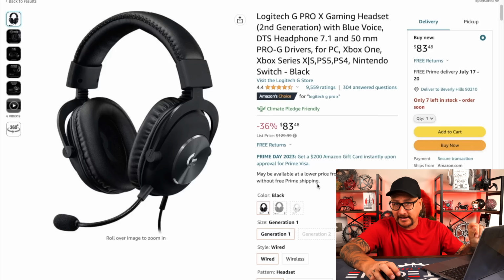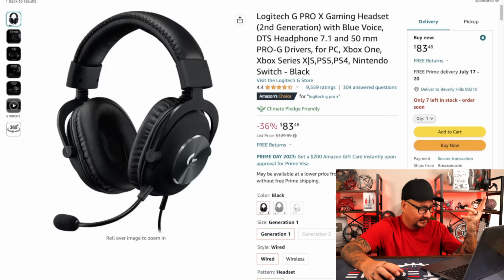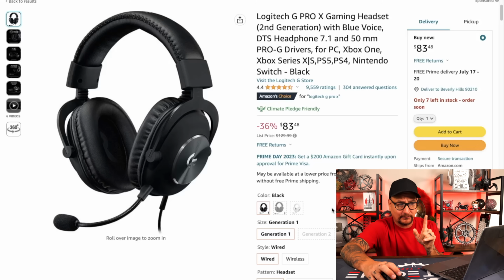This is a great headset, by the way, hence the reason I'm talking about it, kind of right in line with the Cloud 2s. 84 bucks, 83.50, regularly 130. Absolutely awesome headset. It really is. But the thing I want to let you know, they're saying second generation here, but as you see down here, we got first generation selected.